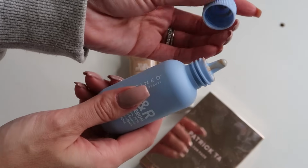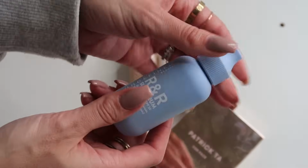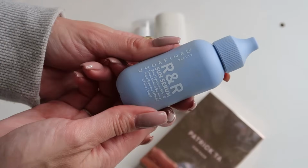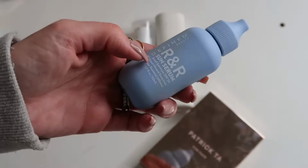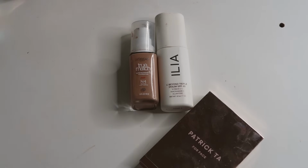But I still feel like I can declutter this one. I feel like I can do it. So this one too, I feel like I could pass this along to someone and they could get some good use out of it. So that's what I'm gonna do. I hope I don't regret it when summer comes around.